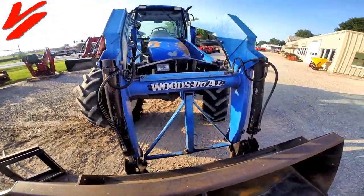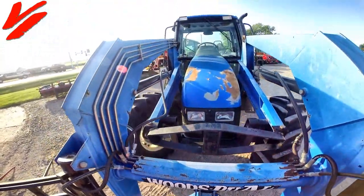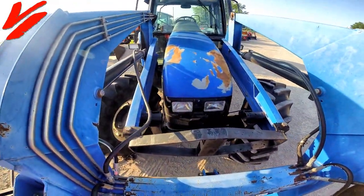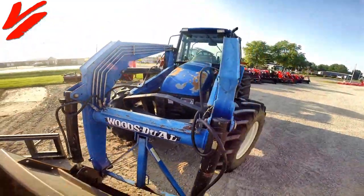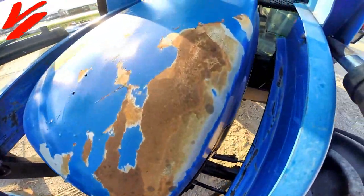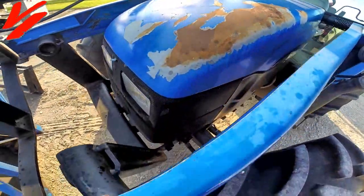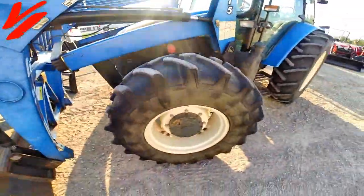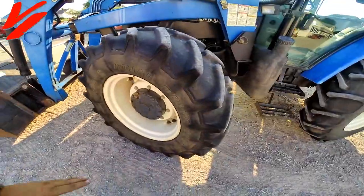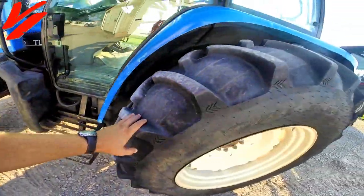Customer traded in for a new Massey Ferguson. Does have loader brackets here. He's been using it. There is some paint delamination on the hood here. Want to disclose that. But it is a metal hood. Wouldn't take much to repaint that if the paint mattered to you. See the left front tire. Still got lots of good tread left on both the fronts and the rears.